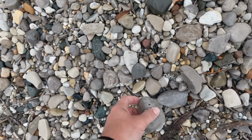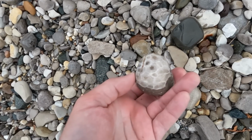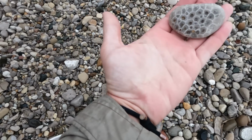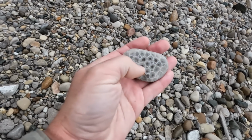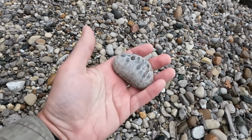That's pretty cool. That might be okay. Yeah, it's cool in that one little spot, but the rest of it's not fantastic. Nice Petoskey right here, perhaps. That's a nice one. I like that. I think that's worthy. Look good as a polish. Just got to grind down under there because there's some deeper spots, but that looks nice.